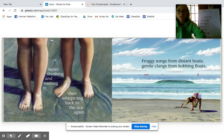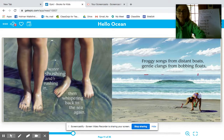So again, they're talking about the sounds the water makes, shushing and rushing, and then whispering.